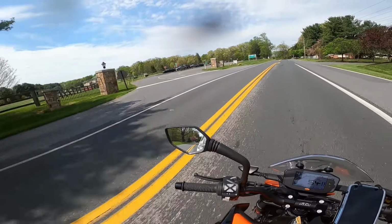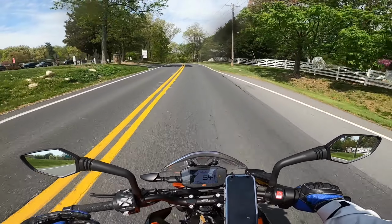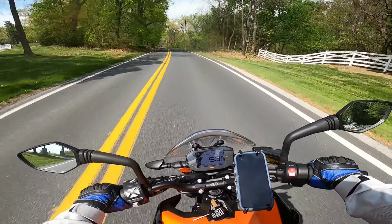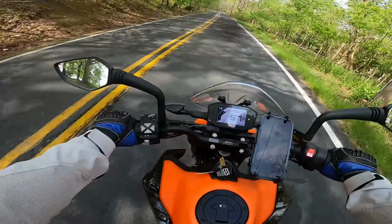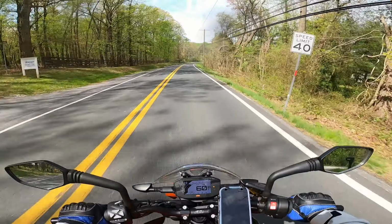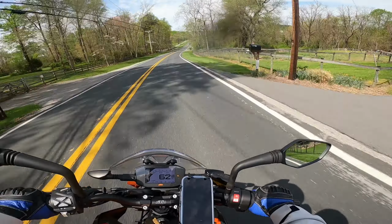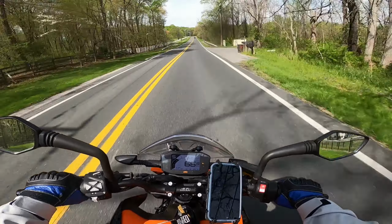I don't know if it's really going to be my style of bike, but at least I am going to take a look at it and see what I see. See if maybe I might like it or something.